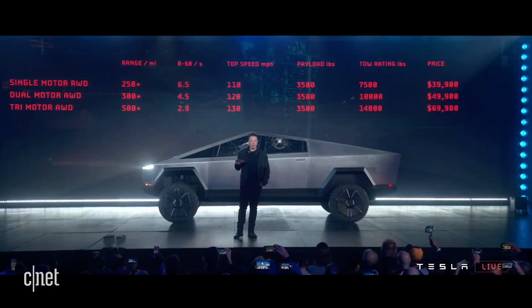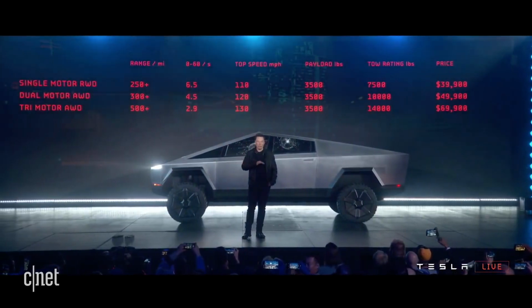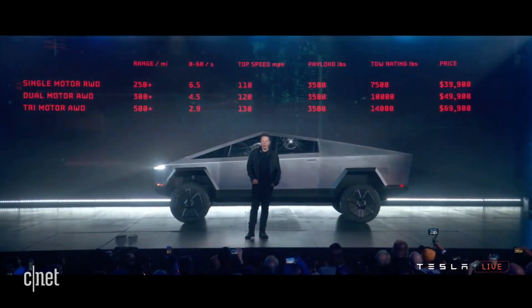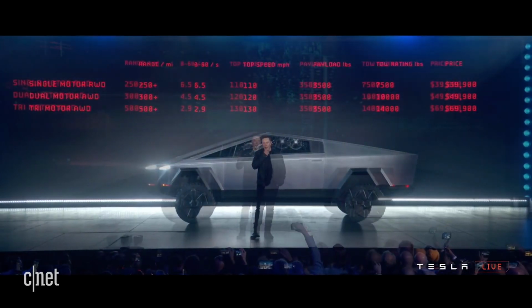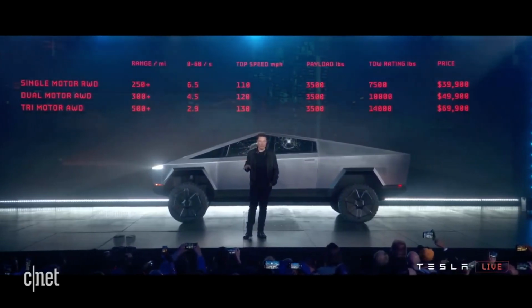So that's the price without any incentives. That's just the price without any incentives. But the actual economics are even better than that. Here's the Cybertruck leaked pricing for this exact model.